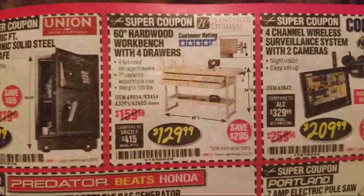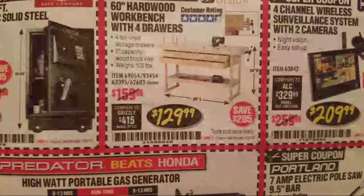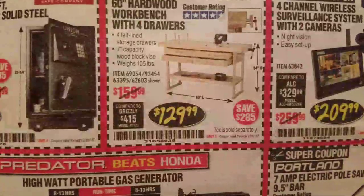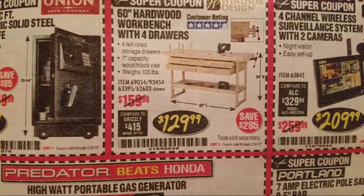Very bad. Again, look at this. This thing is made, I mean, Jesus Christ. And I'm not saying that this is bad, but I stress so much to make your own, because look at this little thing. And they want $129.